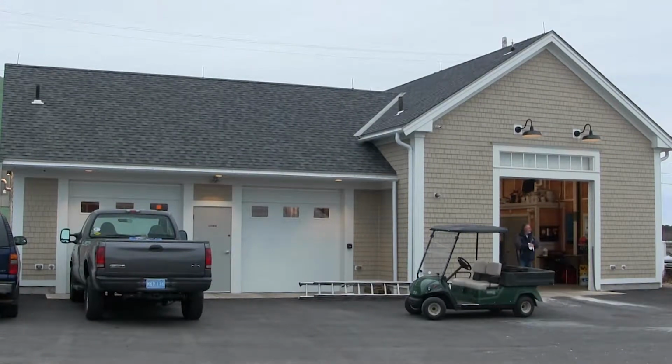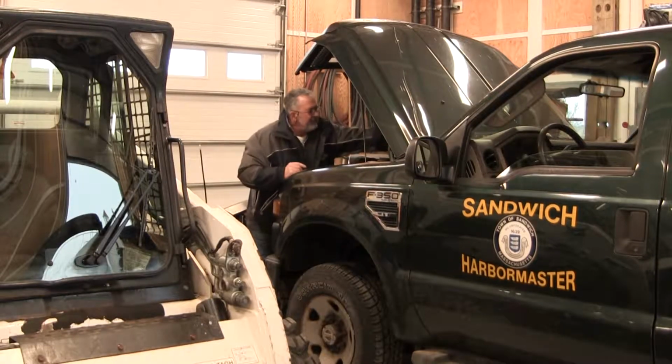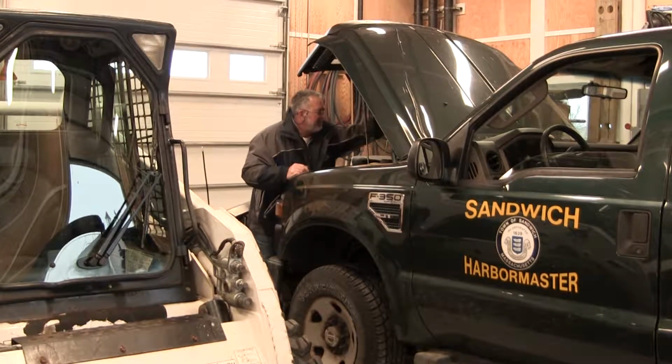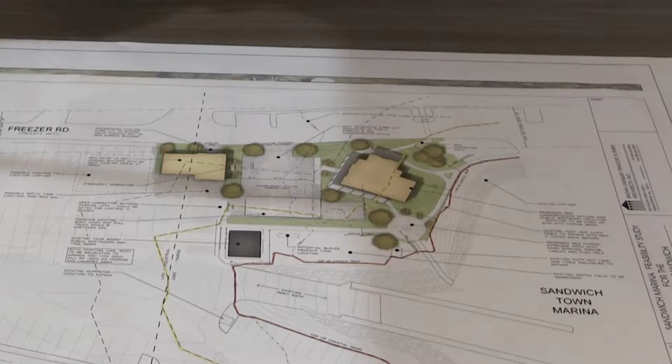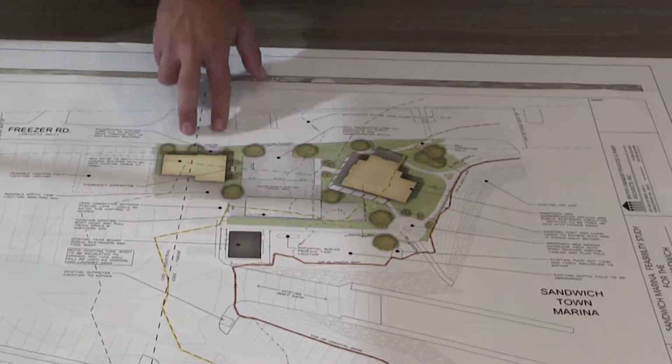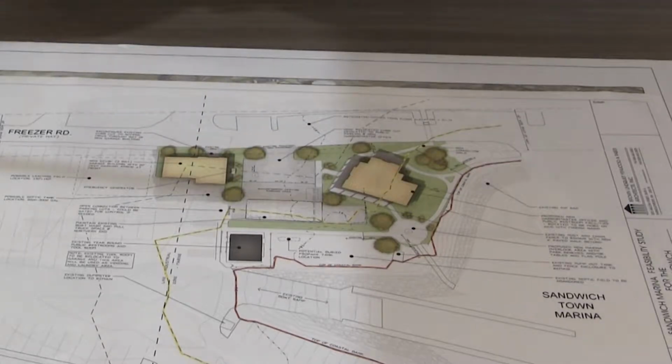The next aspect of the project was the garage maintenance building. The purpose of the building was really providing an opportunity to store vehicles during the winter, but also provide a place out of the elements where they could work on winter projects. We had an opportunity to locate the building in an existing curb cut that was seldom used, and that really didn't have any parking spaces that were impacted by its location.